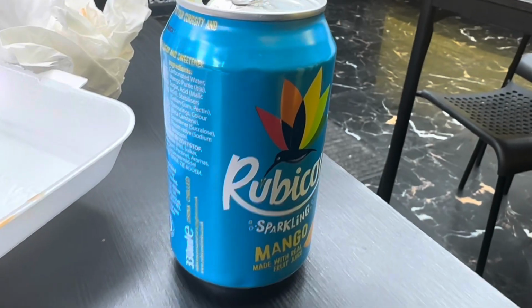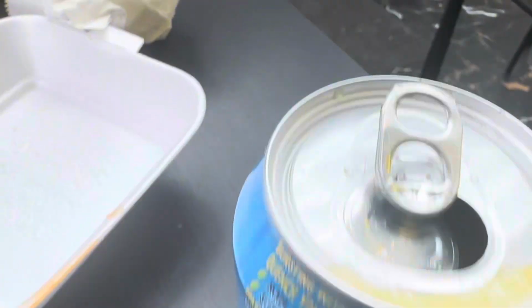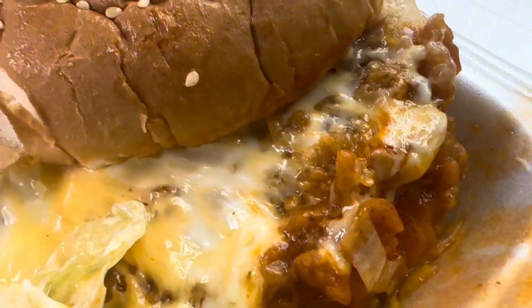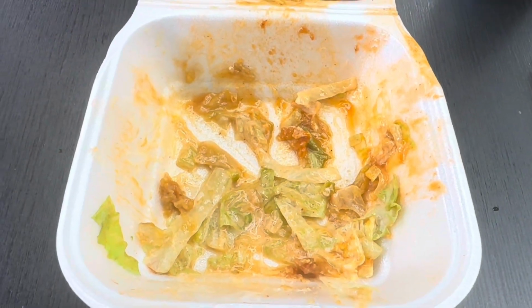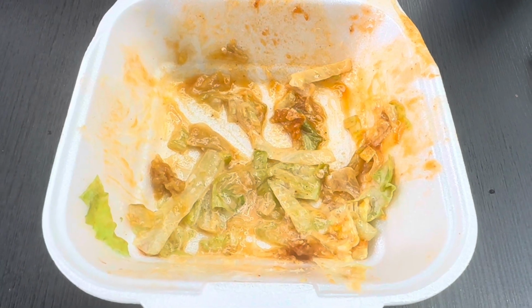So guys, I've got a tin of Rubicon here, sparkling mango. Let's give this a taste. Superb. Guys, I've just finished my spicy chicken burger. I must say that was absolutely superb. Really nice burger.